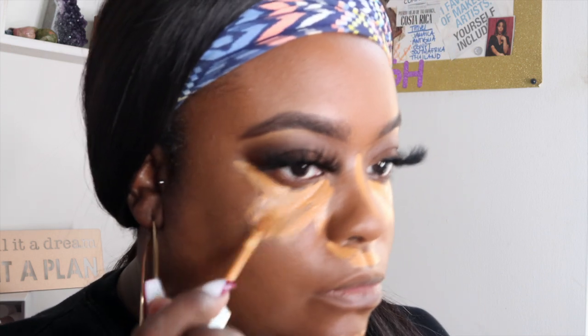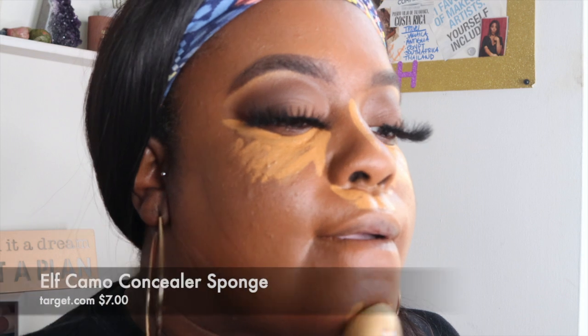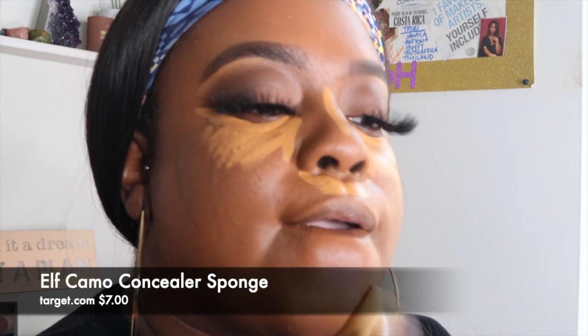So I'm taking e.l.f.'s, I forgot the exact name. I'm bad, y'all. I forgot the exact name of this sponge, but it's perfect for under the eye. It's super soft, super compact, and it gets the job done.